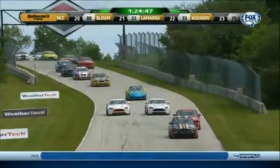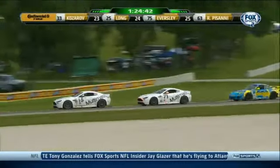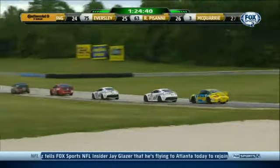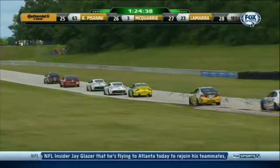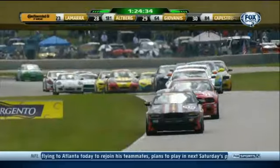And here come the Astons side by side in the brakes on. That could be big, too. They worked it out. Remember, these are based off of street cars and a lot of equipment failure. You'll see that. About 100 miles of racing is equivalent to like 100,000 miles of street driving.